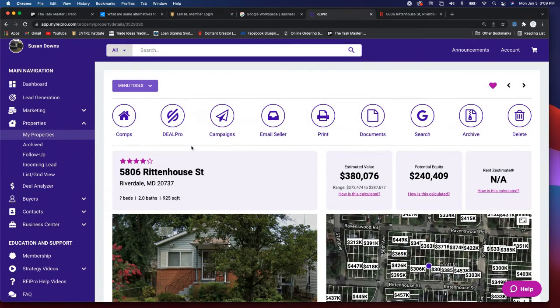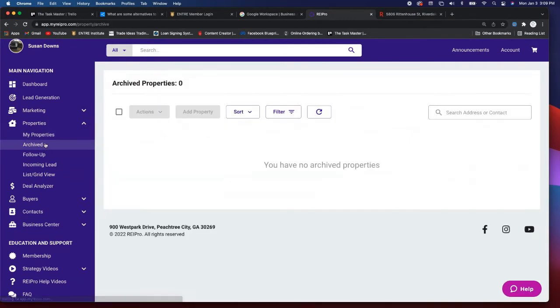Now, the reason why the heart and the 4 stars are there is because you can actually filter when you're working in the back end. I want to see all of my 4-star properties. I want to see all of my 5-star properties. I want to see what the 1-star properties are looking like. So you've got all of this going on with your properties. Then you have your archive properties, which I don't have any.